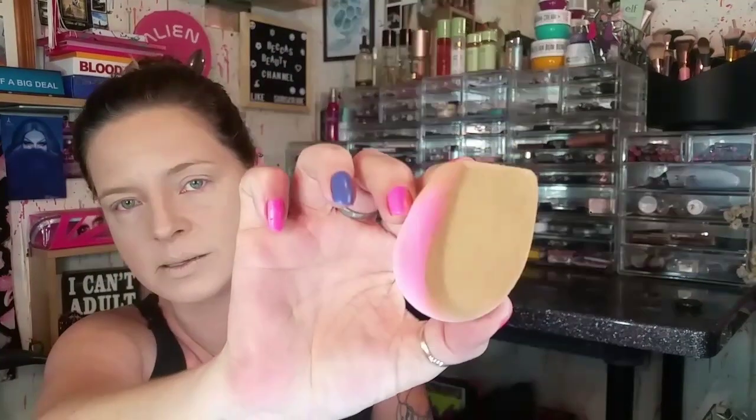Well, it did what it was supposed to do. It's not a bad blender, sponge, whatever you want to call it. So it does do what it needs to do. But like I said, it does pick up product just like your other beauty blenders or sponges do. Now I'm going to go in with some LA Colors translucent setting powder and set my face.